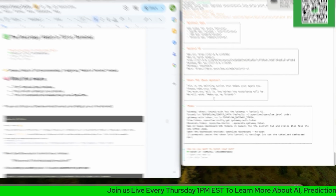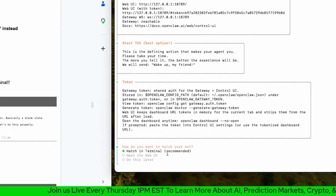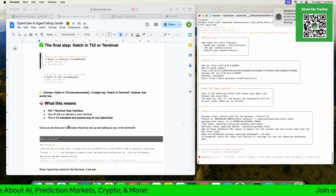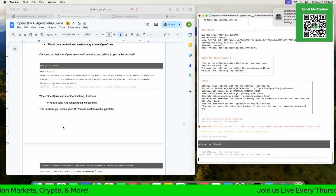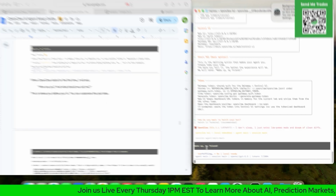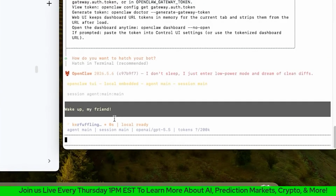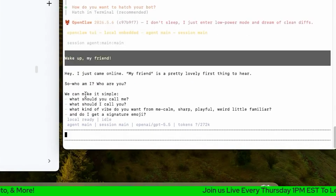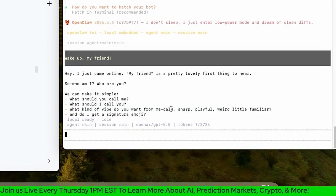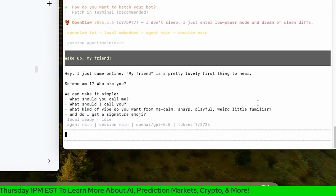All right, so now we're going to hatch. Basically, you just click what's recommended here, hatch in terminal. So we're just going to click enter to hatch it. And it goes over what that means here in this document. And from there, we should be able to see our Openclaw agent. We say, wake up, friend, and it looks like he is getting ready there. And here we go. So who am I? Who are you? What should you call me? What should I call you? What kind of vibe do you want from me? Calm, sharp, playful, weird. And do I get a signature emoji?